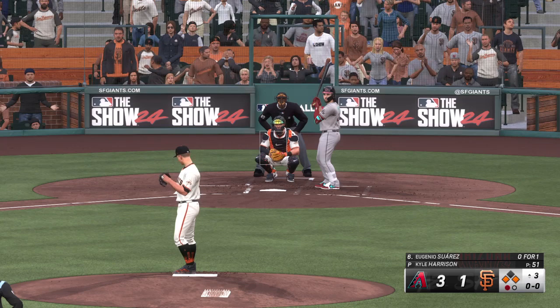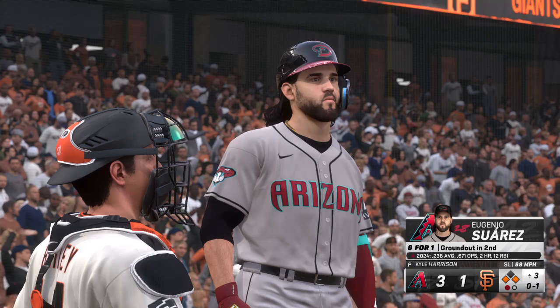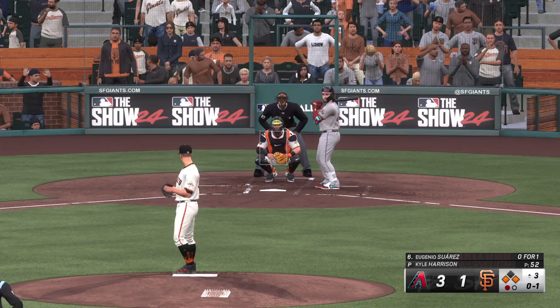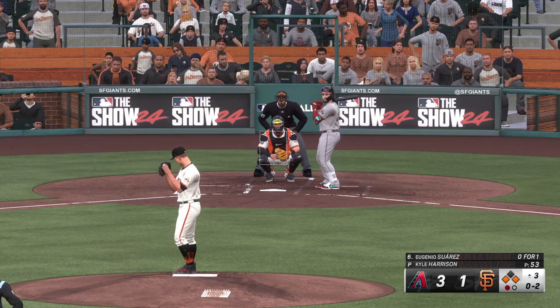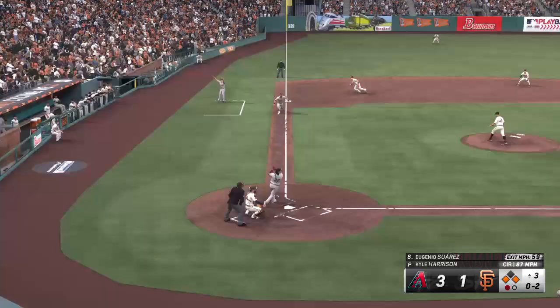Eugenio Suarez up to the plate now. 0 for 1, he grounded out in his first at bat. That one fouled off. In the infield at the corners, don't be surprised to see them come home first and prevent that run from scoring. And now the lefty swinging a foul straight back. The 0-2 knocks that one away, and we'll do it again.